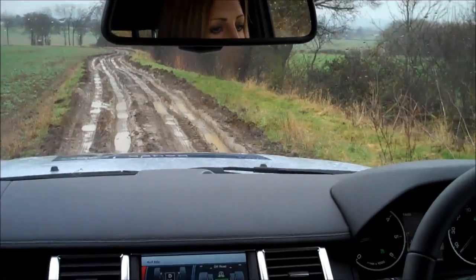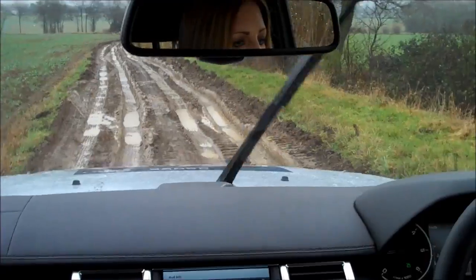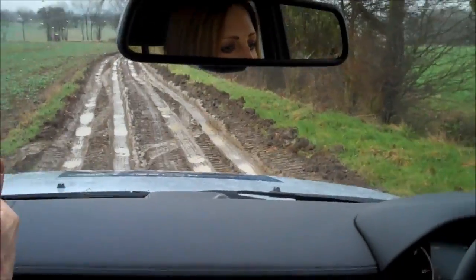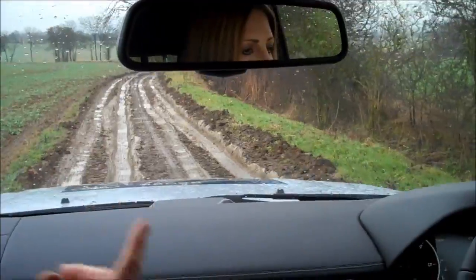Excellent. Absolutely outstanding. That's pretty tricky, so that was very well done. But you see, what we'll try and do when we come back, we'll try and keep again in the left-hand set of ruts so that we're spreading the wear over this track. But that was really well done. So just keep it nice and steady on that.